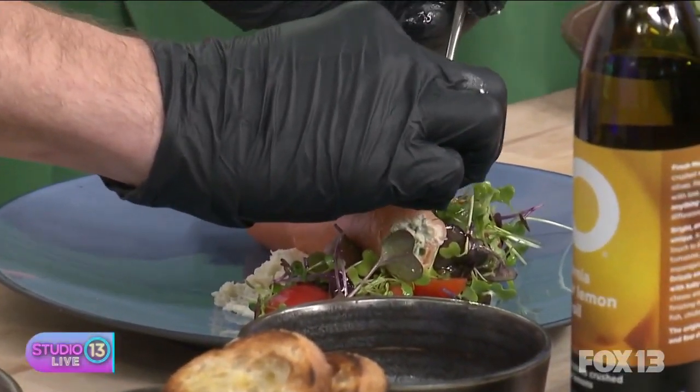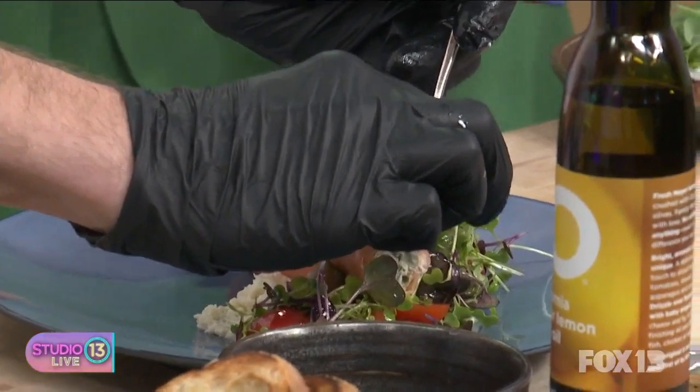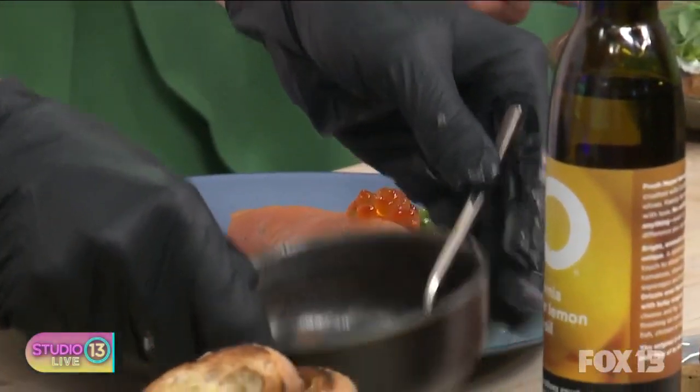We also have a dock and drink that just opened up. We have a nice food truck down there that we run, American fare. Burgers, hot dogs, sandwiches, things like that.